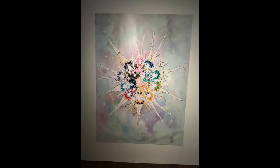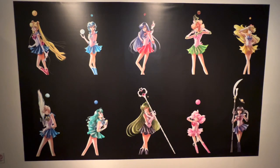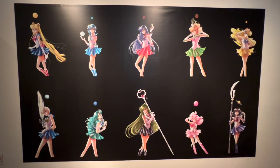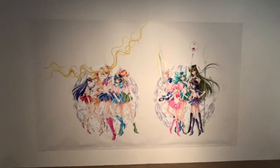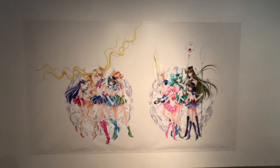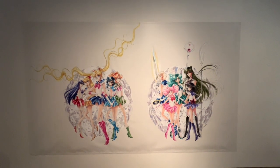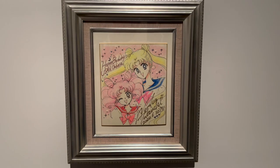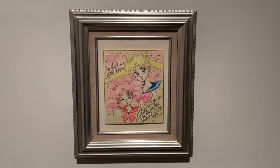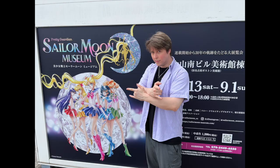There was a huge area that had a bunch of really cool art, but there were no pictures allowed. There were pictures allowed in the small area after that, though. So that's where these ones come in. And again, I would love to have all these framed in my house. It was a great time. If you find yourself in Nagoya before September, come take a look.